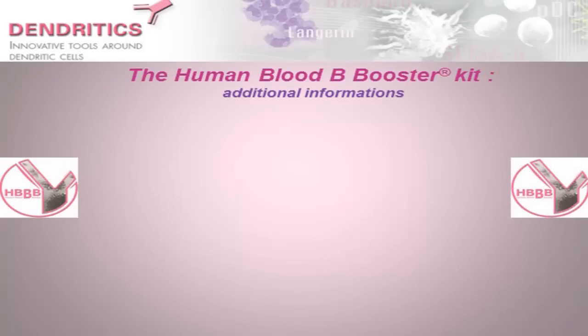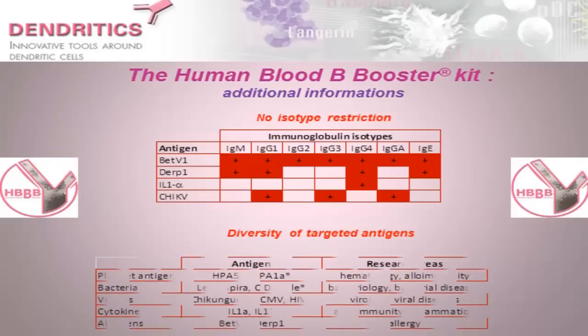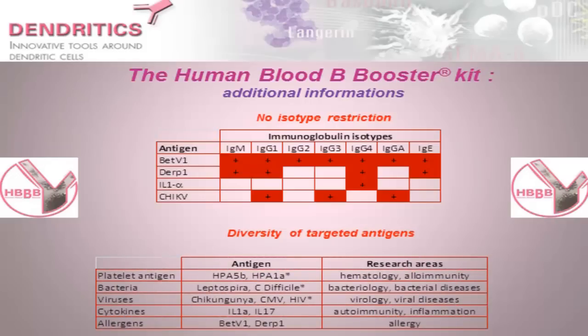A global analysis of our data shows that the usage of the Blood B Booster system allows the obtention of all the immunoglobulin isotypes and can be applied to most of the antigen types. The first table shows that, depending on the targeted antigen, all the immunoglobulin isotypes could potentially be obtained. Here are listed the different types of antigens for which we have obtained human monoclonal antibodies, and it appears that this technology could potentially impact several research areas.